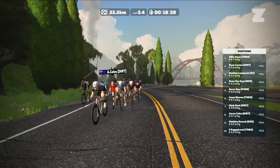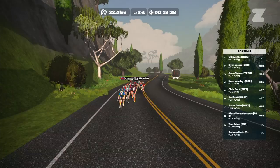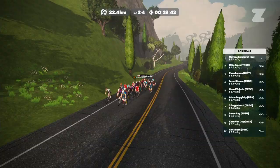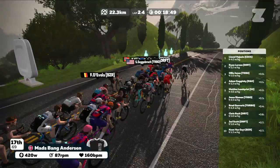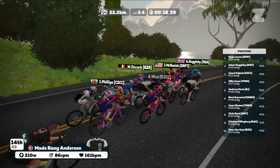So Ollie Jones comes through there, putting out 2.4 watts per kilo at the moment. But when we saw that KOM, we were seeing some very high numbers, and we can just see people taking that opportunity to recover wherever possible. We're on lap 2 of 4 now, 22.3 kilometres remaining on the Watopia Cup tonight. A field of 31 riders whittled down from 71. Brilliant KOM action, and we've got another sprint to look forward to as well.